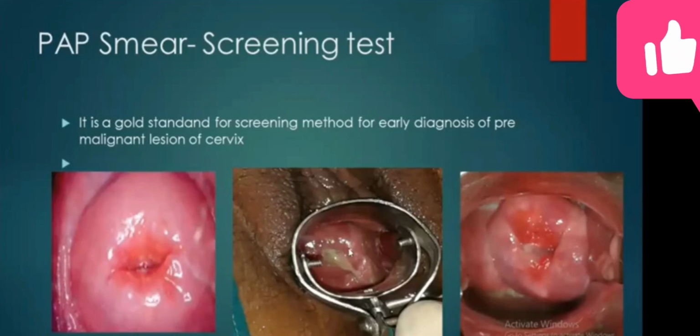This is a patient with severe infection. You can see there is secretion coming from the os. Sorry, this is the external os. You can see secretion coming from the os, so there is some infection there. There is cervicitis. This is the cervix, and there is infection and inflammation. So cervicitis is present in this patient. Here also you can see an angry looking cervix.